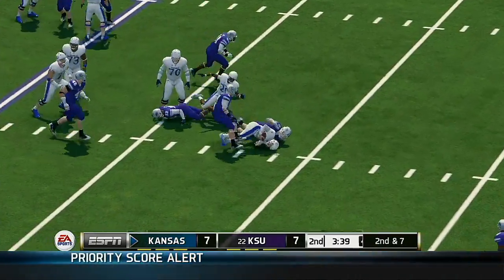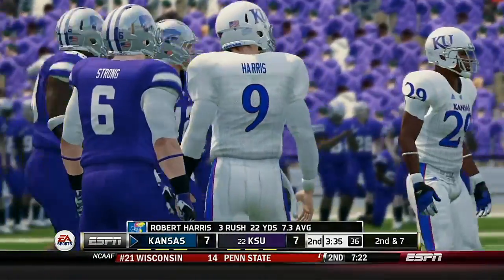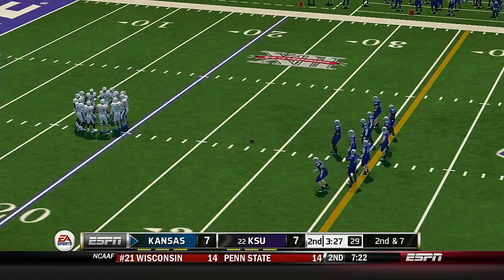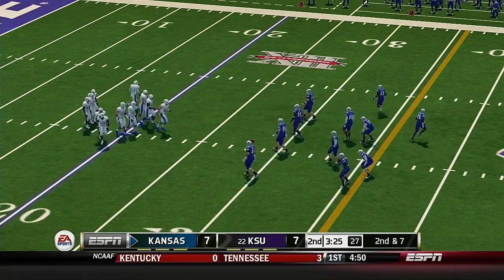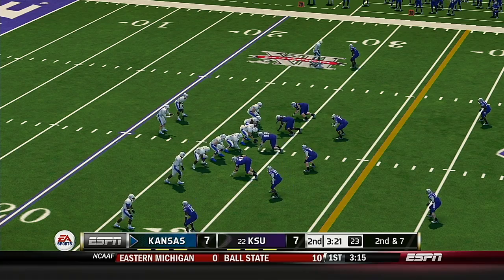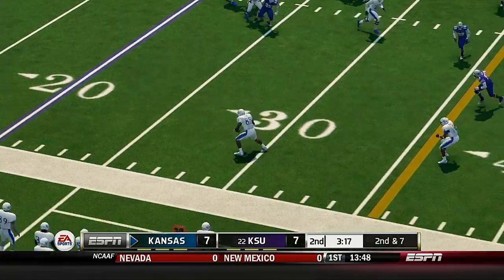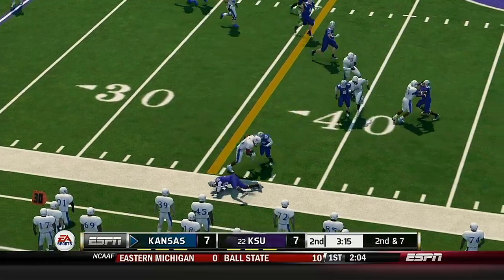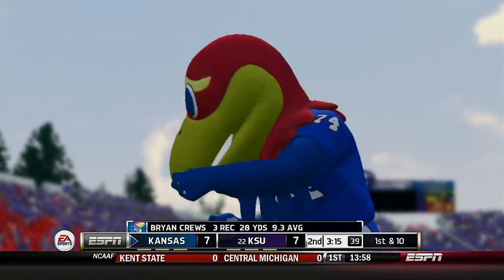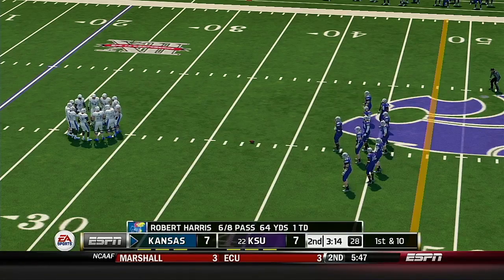Now he's scrambling. Tackle at the 28-yard line. It's second down, 7 to go. Ball on the 28. Pulls down the catch, and he's got room here. He's knocked out of bounds around the 38-yard line. That makes it first and 10.